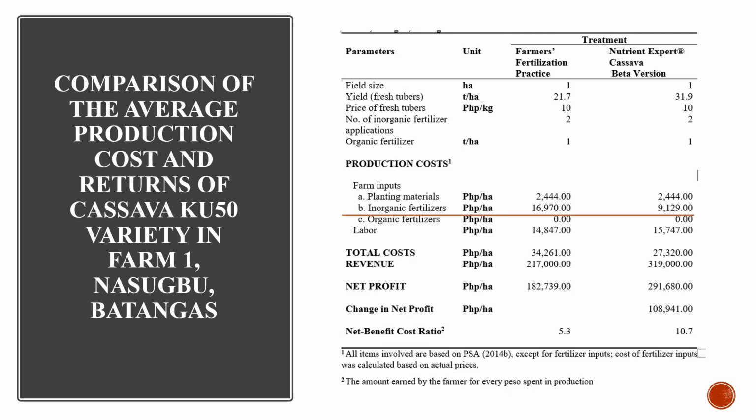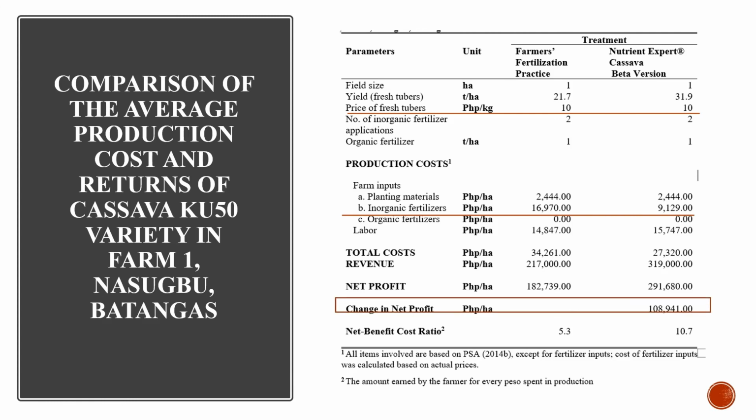In Batangas, both for Farm 1 and Farm 2, the fertilizer cost of the NE treatment is cheaper than the FFP treatment. The farm gate price of cassava is 10 pesos per kilogram. Significant increase in the net profit was obtained by applying the fertilizer recommendation generated from NE by 108,941 pesos per hectare, or 60% increase. And this was attributed to the increased fresh tuber yield and lower fertilizer cost.